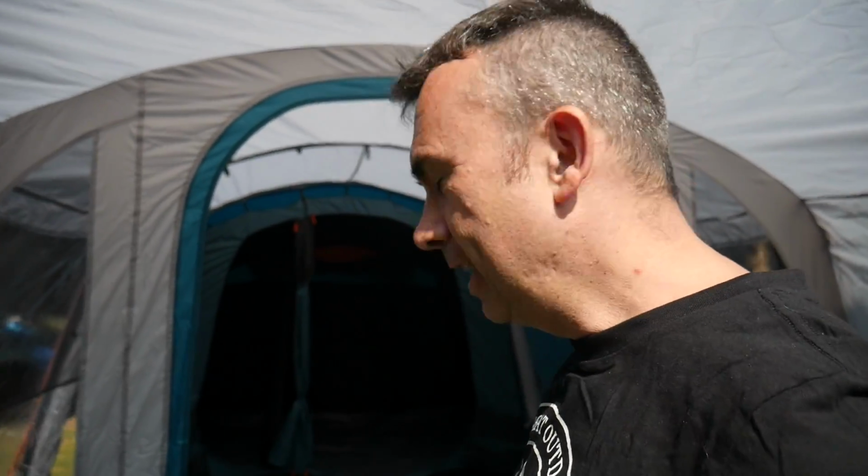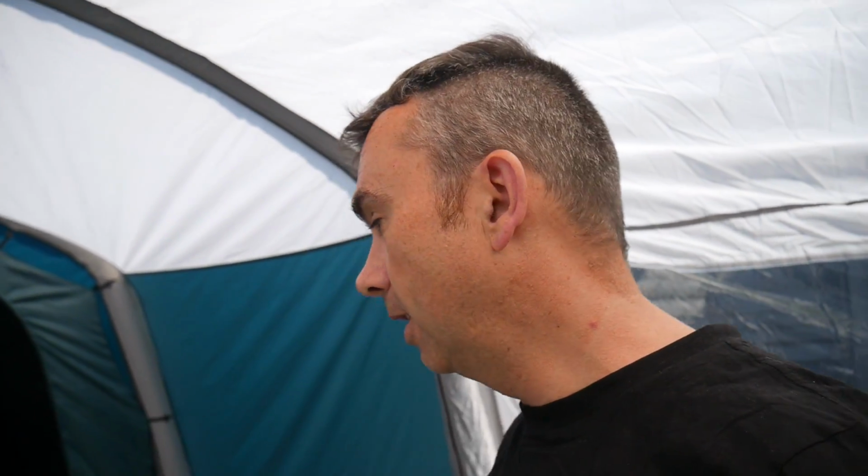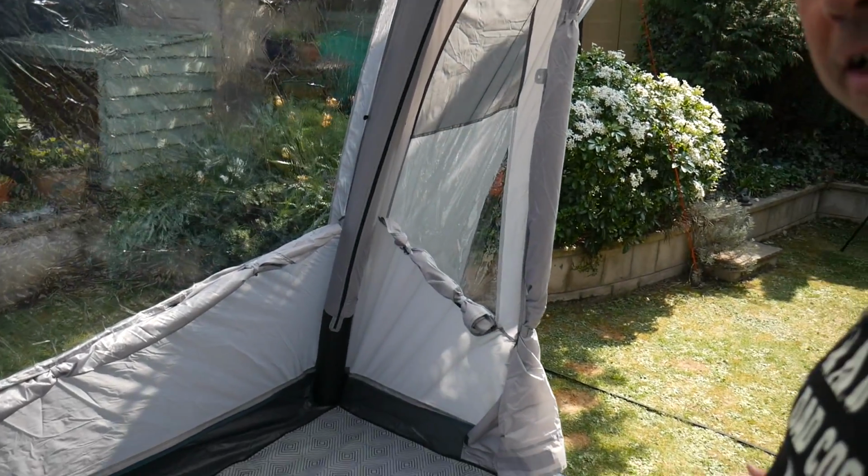So this is an Easy Camp Match Air 500 tent. You see plenty of tents in this sort of style. I do really like this sort of style. I think it's quite versatile with the big porch on the front. So you've got a bit of an outside space, and then you've got a living space. Certainly what we found with camping with the family is, if you're going for a number of nights, having a good sized living space in a tent like this makes things a lot easier.